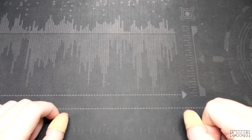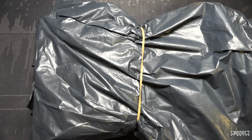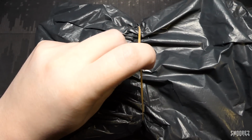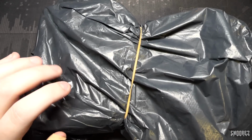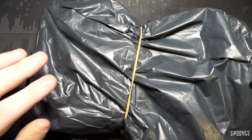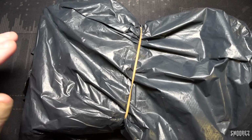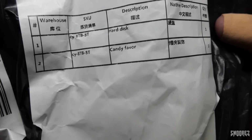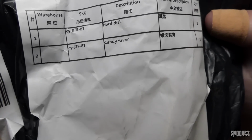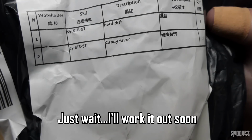But anyways, that is the listing out of the way. It is time to have a look at what I received. When you receive it in a garbage bag with an elastic band around it, that's a good sign, isn't it? I can feel some sort of bubble wrap in there. But the garbage bag can be ignored because the customs label says something that I'm still puzzled about. So, hard disk and then a candy favor. What is a candy favor? I can feel two items in here. I think it's the USB cable and the actual hard drive in a box.